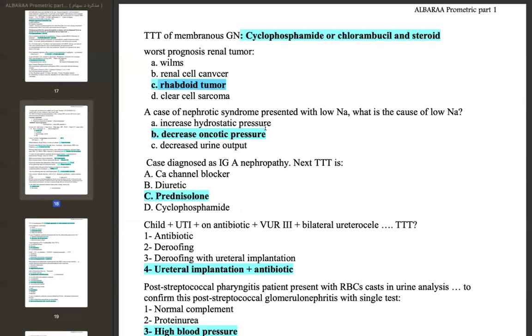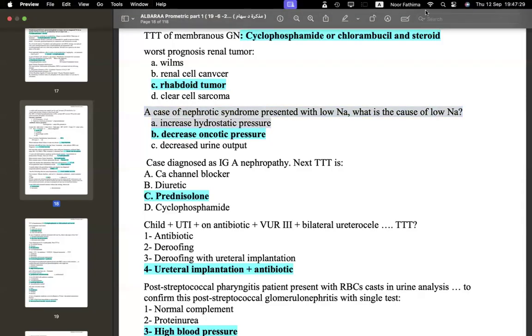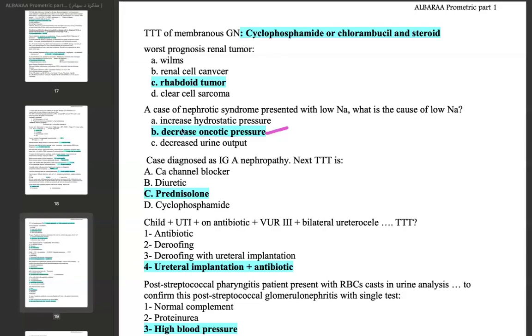Next, a case of nephrotic syndrome presented with low sodium. What is the cause for low sodium? Decreased oncotic pressure. The cause for low sodium in a case of nephrotic syndrome is decreased oncotic pressure, because of decreased albumin. Nephrotic syndrome presenting with low sodium, the reason is decreased oncotic pressure.